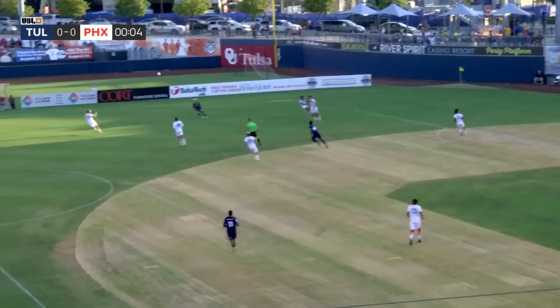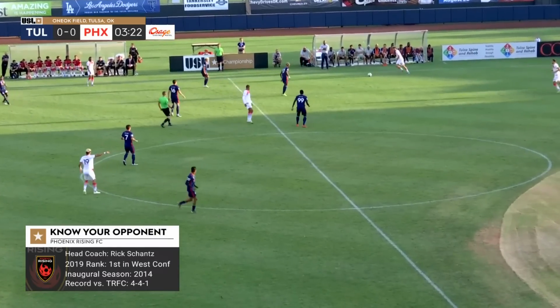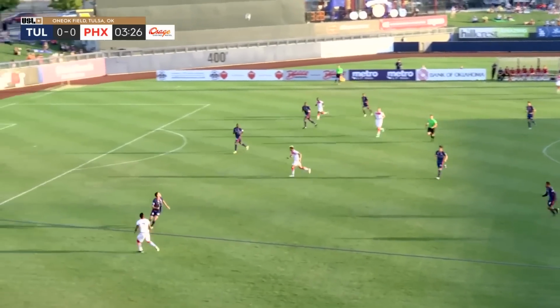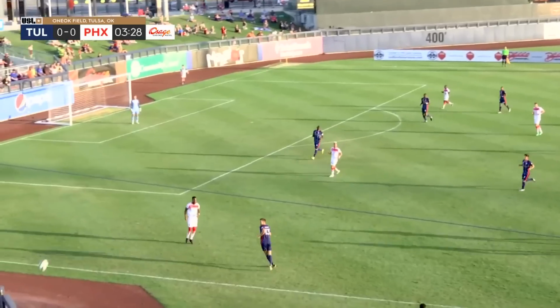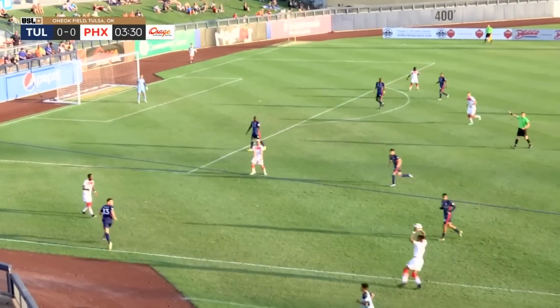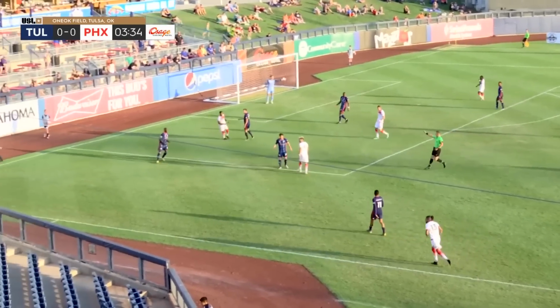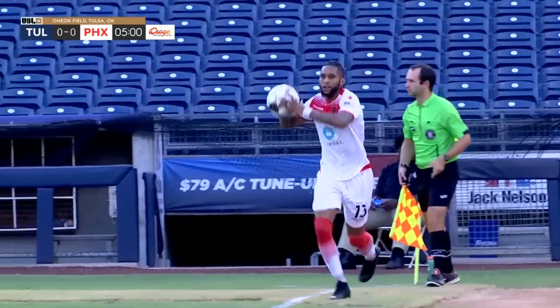Here we go. Here's my first touch on the ball right here. So long ball in from the right back all the way over to my side. It's a tough one, but I'm just going to try to head the ball out and be safe with that. Now, quickly off the throw-in, they play quick and behind, and my center back does a great job to cover behind me and strip that ball and knock it out.